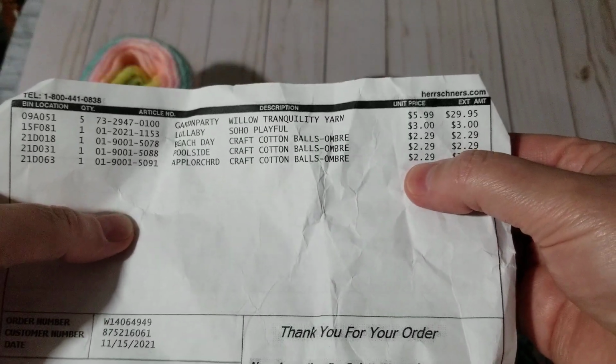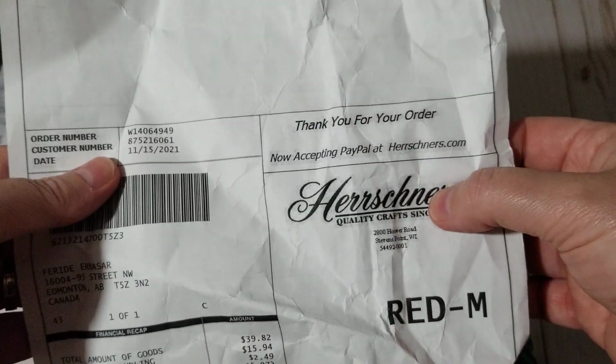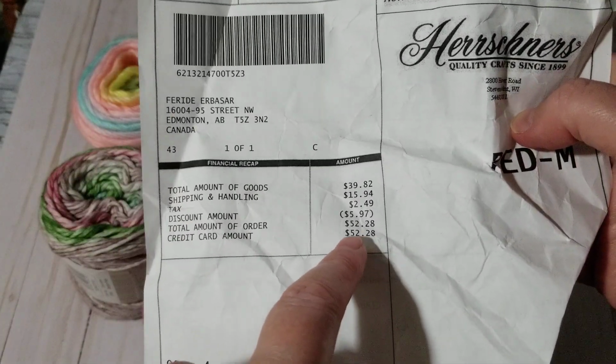So how much did I pay for this? These were $2.29 each. These are all in American dollars, so we have to pay more when it comes to Canadian. So I paid a total of $52.